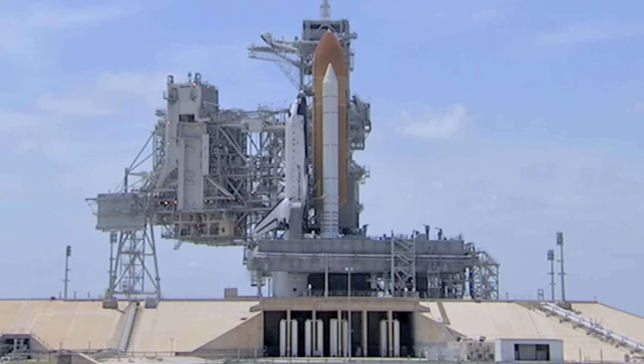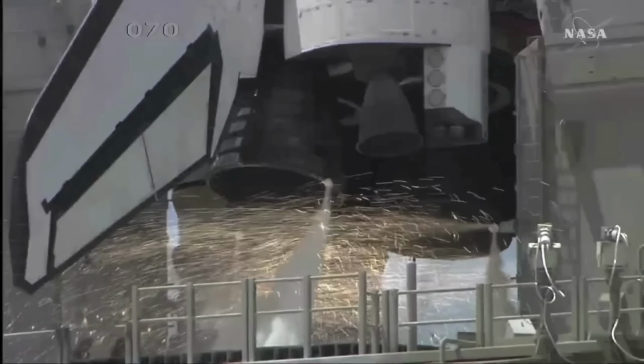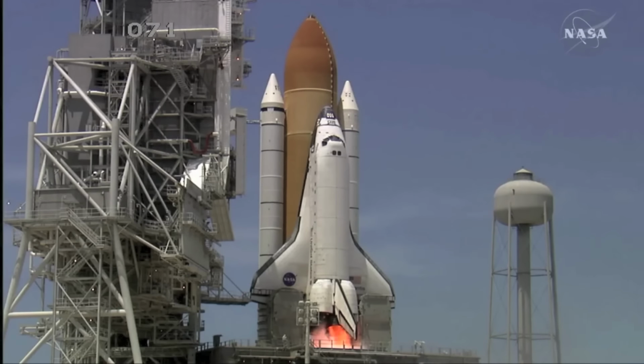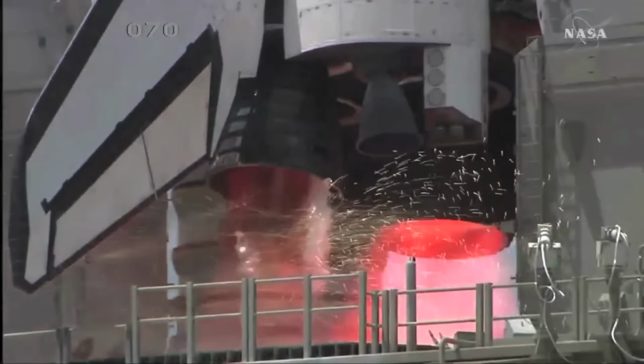T-minus 13, 12, 11, 10, 9, 8. Go for main engine start. 6, 5, 4, 3, 2, 1.